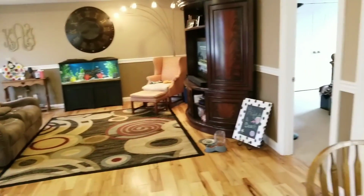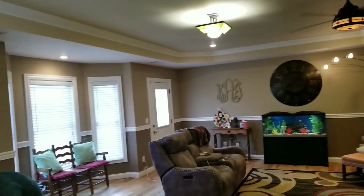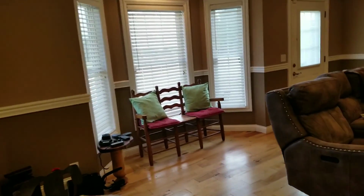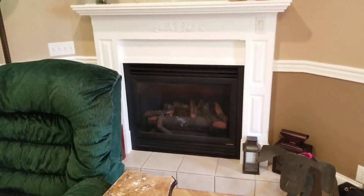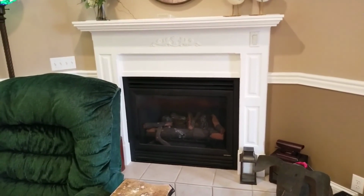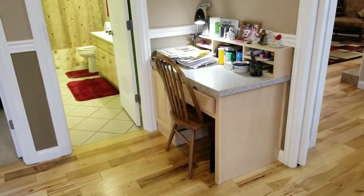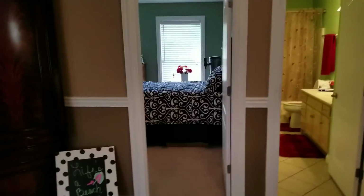Like I said, you've got ceiling fans throughout the home. You've got a beautiful bay window here. And you've got another fireplace. We have two gas fireplaces in our home, and they're remote control. And it's great if the fire goes out, you don't have to worry about freezing. It's got a stationary desk that stays, and this is the guest bedroom, or number two bedroom.